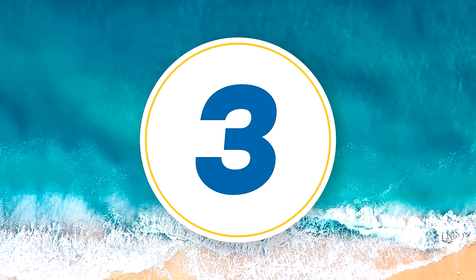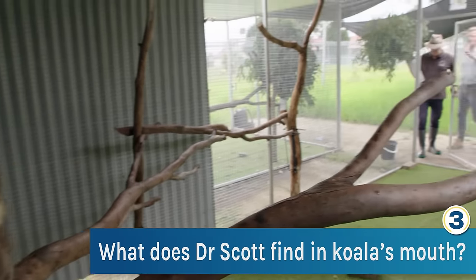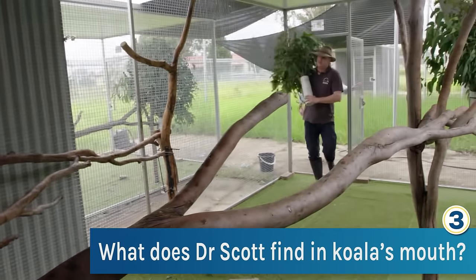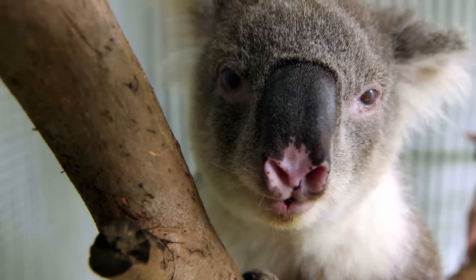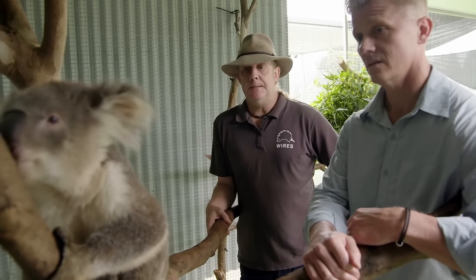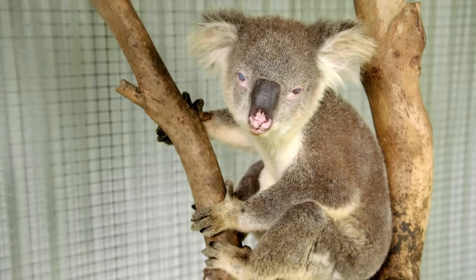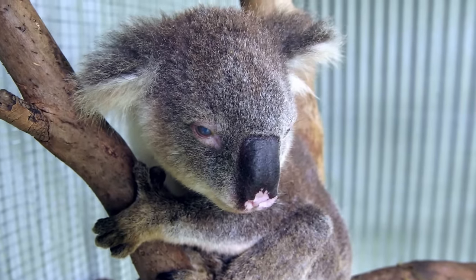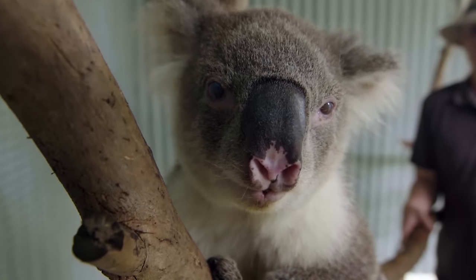This week's number three. So, who have we got here? So, this is Monty. Hi, Monty. He's about a 5 to 7 year old koala that came in suffering from chlamydia. Oh, really? And he was in very poor body condition. So we had to feed him up so that he would be able to survive the course of antibiotics. And thankfully, he survived and he's no longer positive for chlamydia.